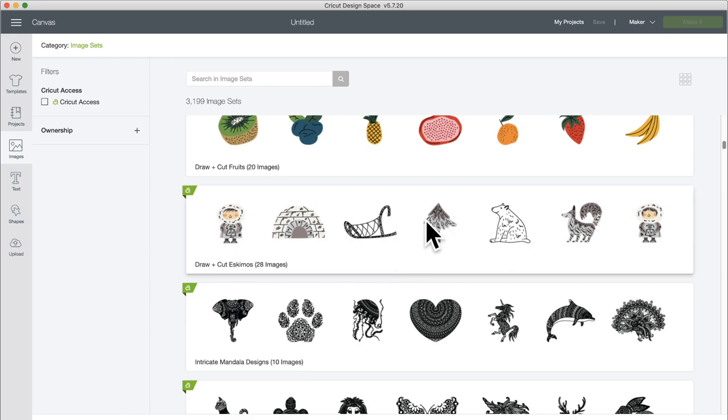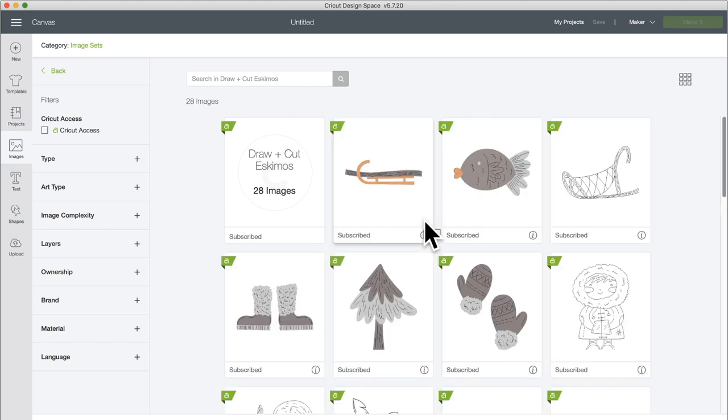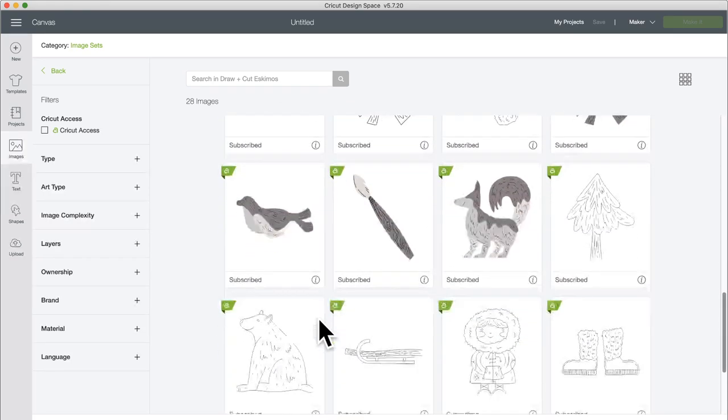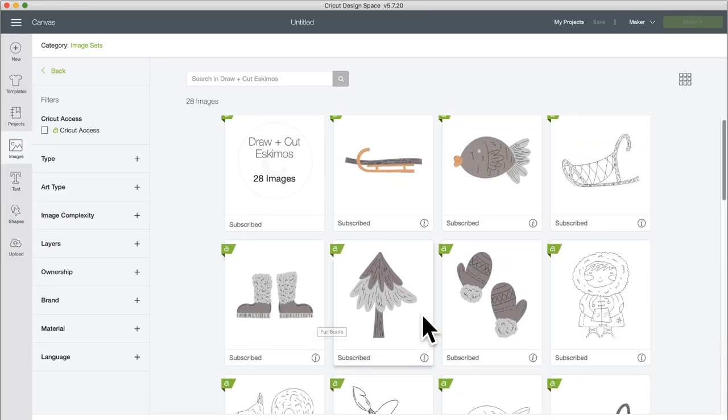Can you load them? All you have to do is click on them. You can resize anything in Design Space that is in the section. Maybe not projects, but you can anything here. Aren't these cute? Centaur, that's what it's called.